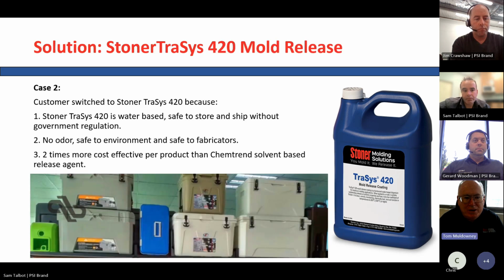And so this became a huge business. And unfortunately, it didn't repeat as the COVID vaccines went away. But they were consuming so much 420 because it was odorless, safe for the fabricators. It kept the molds much cleaner. And it was actually 2 times more cost effective than the solvent-based product that it replaced. And those are some of the pictures of the different configurations of these cooler boxes.